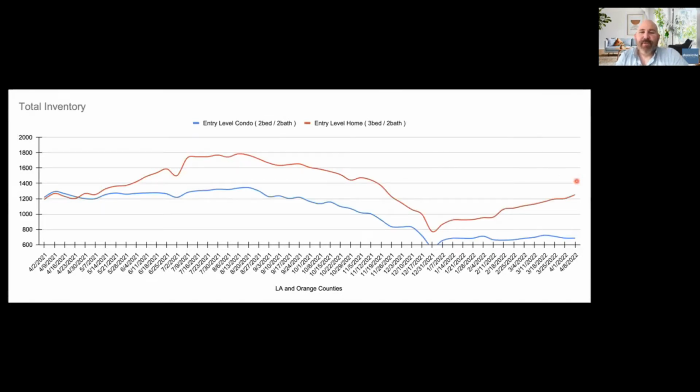And if we look, this is what our graph supports, right? So if we look here on our entry-level single-family home, which is in blue or in red, look at where we were as a low point of inventory around the beginning of the year, just under 800 homes. And now we are over 1,200 houses. That is a very noticeable and real increase in inventory. And if you look, it's continuing to go upward, and it's going upward at a pace that I think is a little bit better. I think we're going to have similar inventory to last year, which wasn't great, but let's be honest, we'll take what we can get. It's a lot better than it has been.